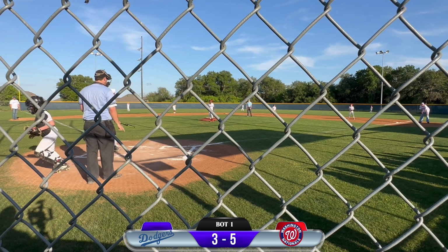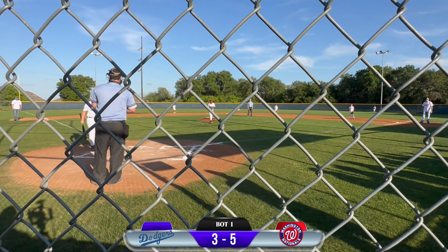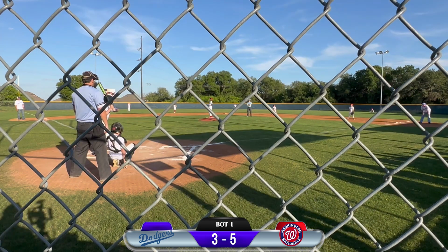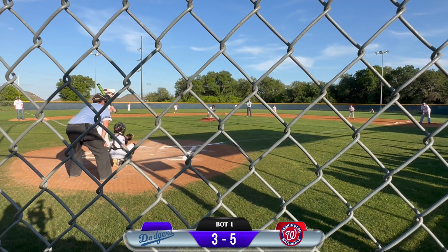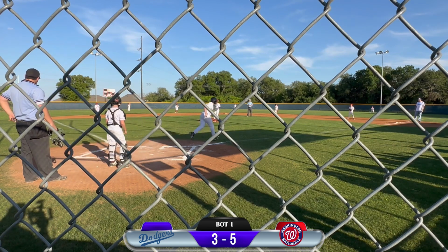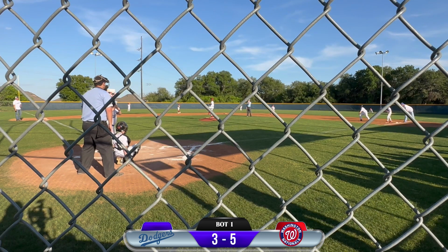Batter takes another swing as this ball hits the plate. It was low, and a full count ensues. Still no outs for the Nats. And a ball there walks the batter. Davey, the right-handed batter, up now.